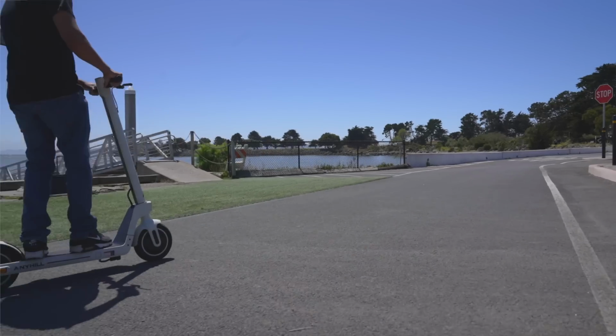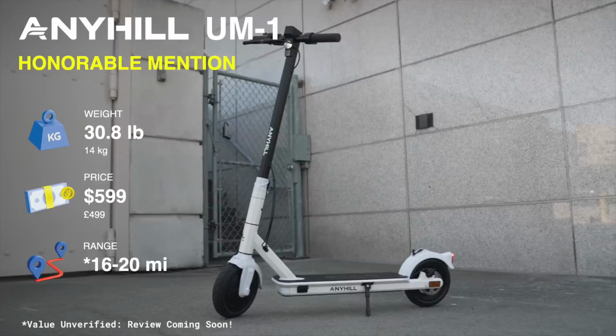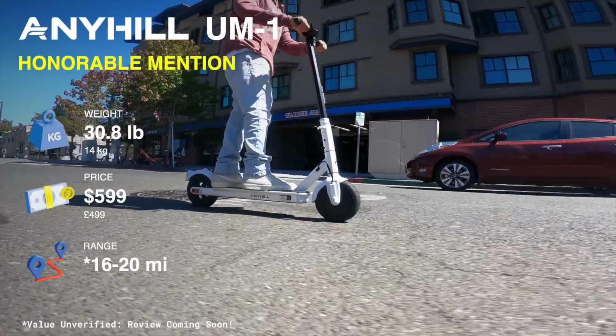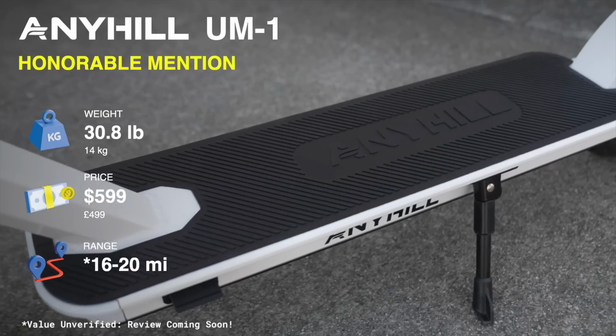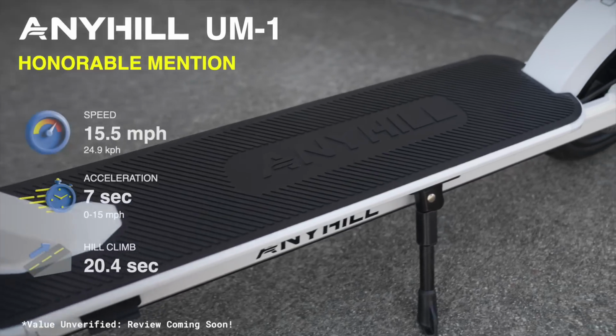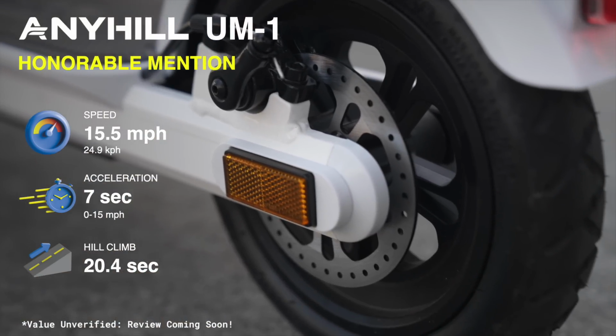And finally, another charming scooter from one of our favorite emerging brands, Anyhill. We loved their larger UM2 with its removable battery, center stand, and ultra-stable ride, and we've just started testing the new UM1. They've nailed the fundamentals: smooth, stable ride from its 9-inch air-filled tires, excellent hill climbing, easy to read display, and a large grippy deck that inspires confidence. It has an exceptionally well-executed Regen brake at the left handlebar, plus a disc brake at the back for when you need a little extra stopping power.